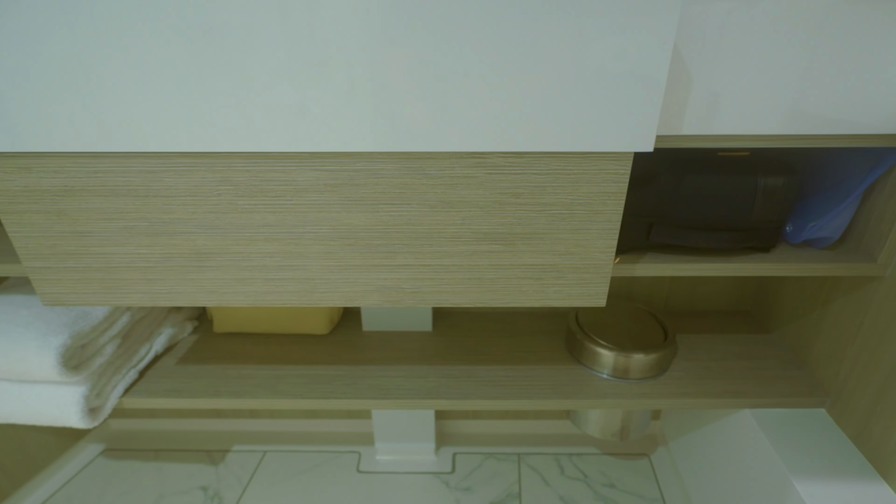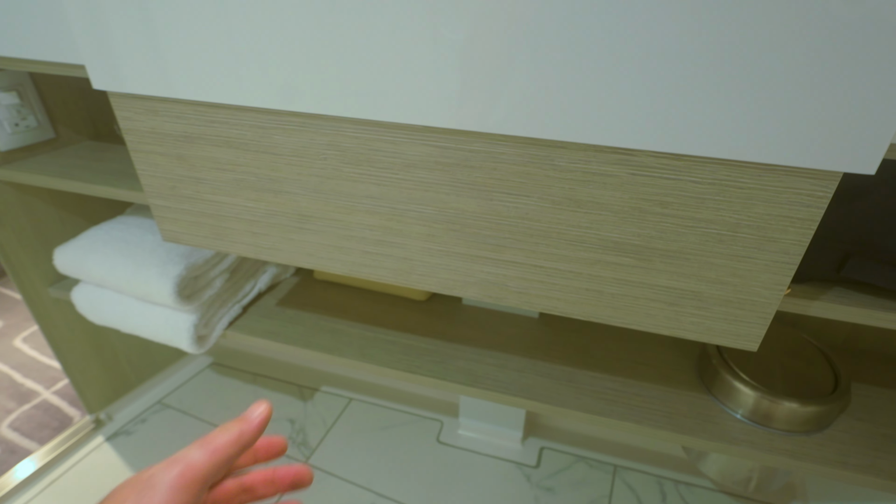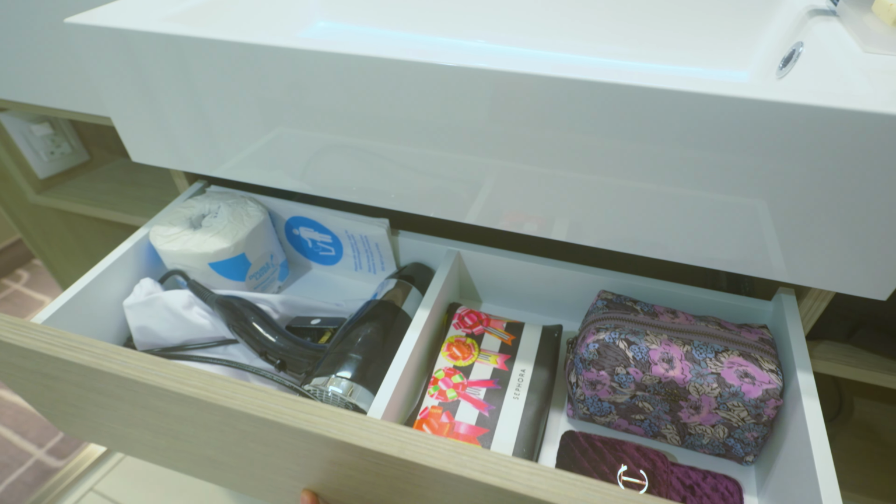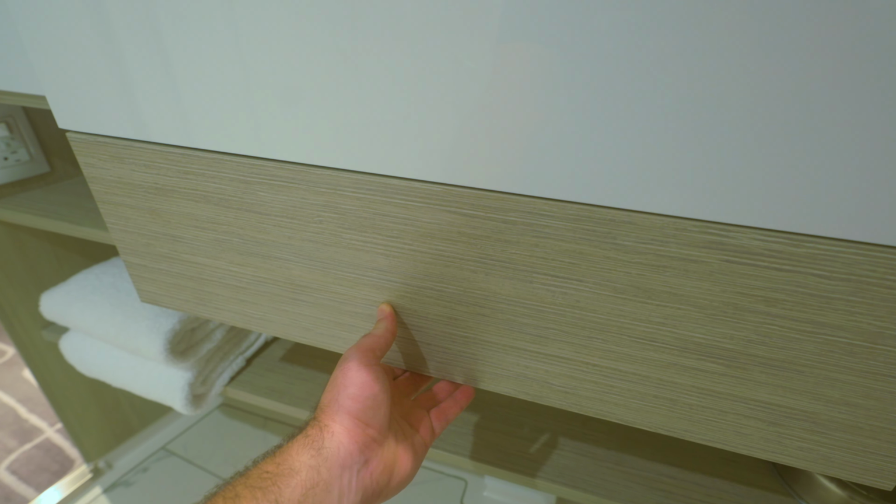But in general, a large, big sink. If you're going to continue down, there are two shelves on both sides and a nice big drawer that a lot of people might not know about. If you slide it out, you'll see that there's going to be a hairdryer in there and maybe a couple of spaces for you to put your makeup bags or whatever else you'd like.